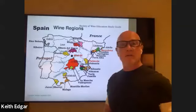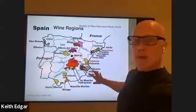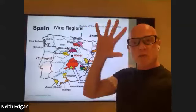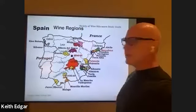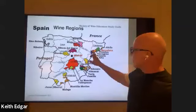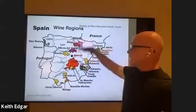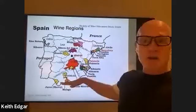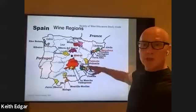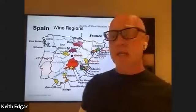This is a map of Spain. As you can see, the wine growing regions are actually a little bit spaced out. We saw in Italy, remember, from the top of Italy to the bottom, the wine regions were all together. But in Spain, there is some separation of them. You do see a lot of the wine regions near the coast. And again, because Spain is so far south, it's very hot. By having these vineyards along the coast, the cooling breezes coming in off the sea help to moderate all of that heat.